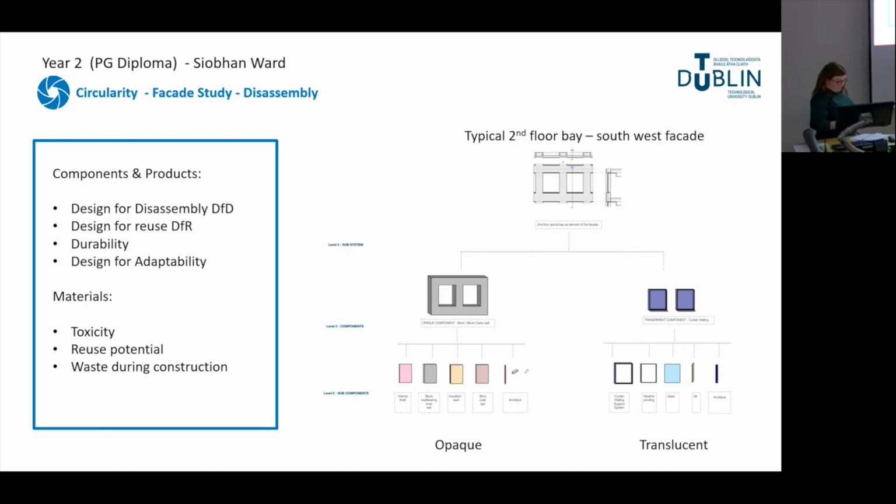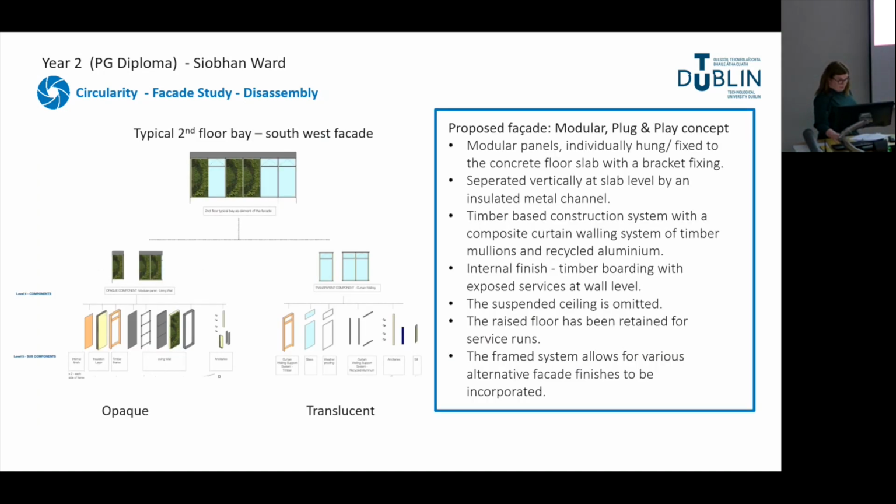An alternative design was again proposed. And following on from the findings in the building study and the energy study, a lightweight modular plug-and-play concept was adopted. This is the proposed alternative, which is based on modular panels which are individually hung and fixed to the concrete slab with the bracket fixing.